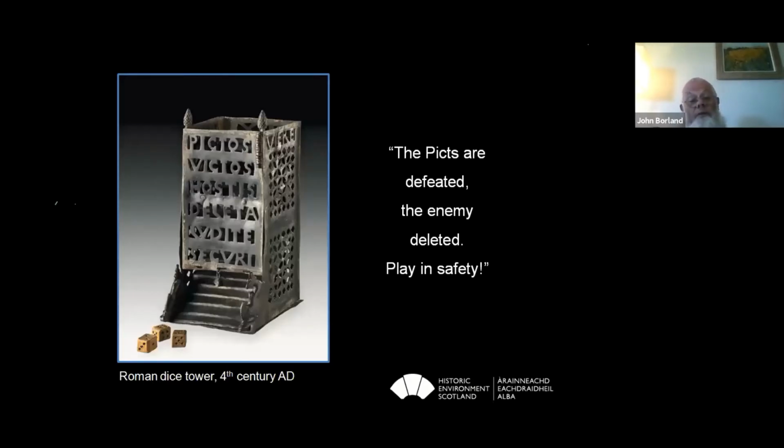But we do have this lovely little piece of evidence from the archaeological record. This is a Roman dice tower found in Germany, but given the way that the legions were moved about, it's not difficult to figure out how something was taken from the northern frontier down to the German frontier. It's got this lovely little dedication on it, which translates as "the Picts are defeated, the enemy deleted, play in safety." So who knows whether this was a one-off that somebody commissioned, who was stationed on Hadrian's Wall to commemorate some great victory, or maybe some enterprising craftsman was knocking these off and selling them to legionaries along the line there. But it's a lovely little piece of evidence with the name Pict in it.